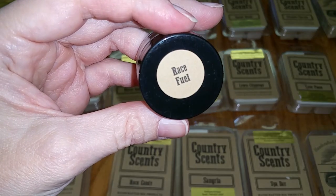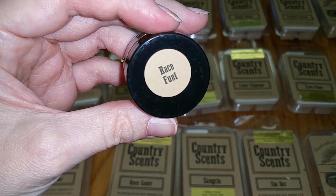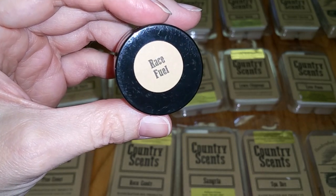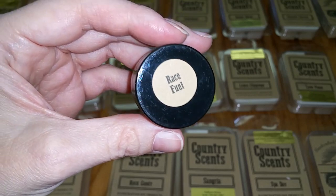For me, this race fuel scent smells like a vinegary, savory, slightly sour, lemony eucalyptus mixed with a little bit of gasoline. It's not nearly as gasoline-y or awful as I thought it would be. It actually smells kind of good.